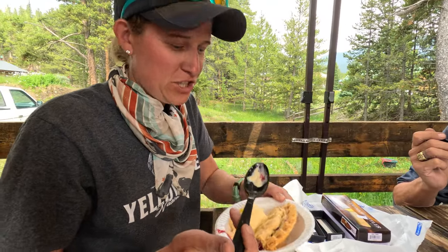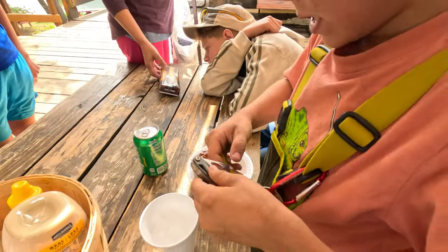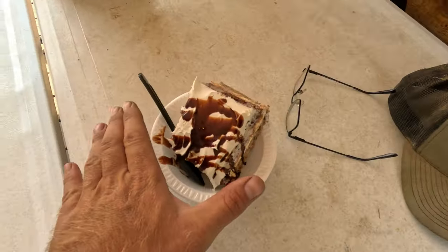Are you as happy as you can be? Cherry a la mode. Show Gigi, it's as big as him. Hey, do you want to help me with some of this? Gigi, do you have Tin Cup pie? Yeah. That's as big as my hand. My pie is as big as my hand. That's as big as G's head.